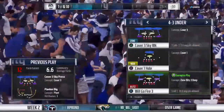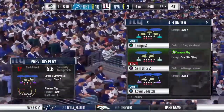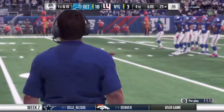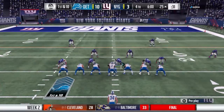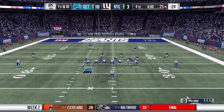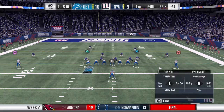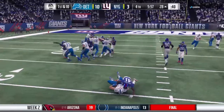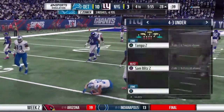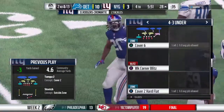Welcome back now here in East Rutherford. Carry. This is Zenner. And he'll lose yardage here, going down back at the 28. A loss of a full 3 yards, and now it's 2nd down.